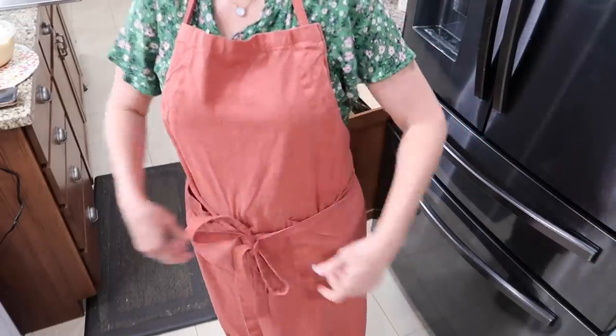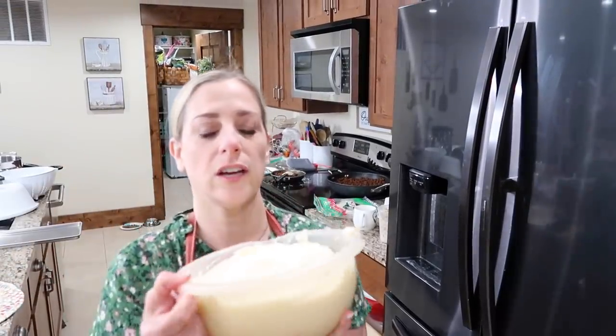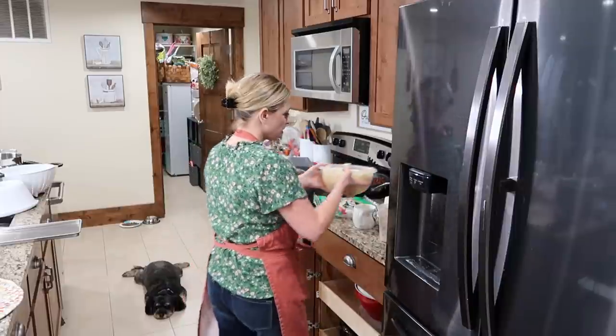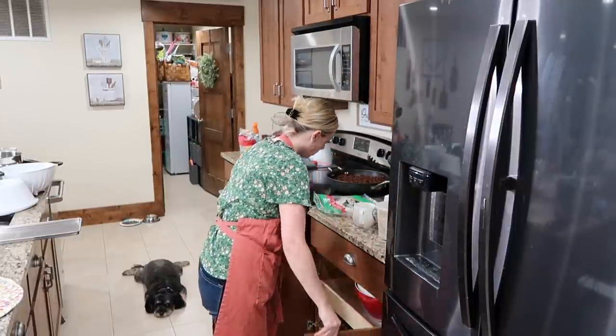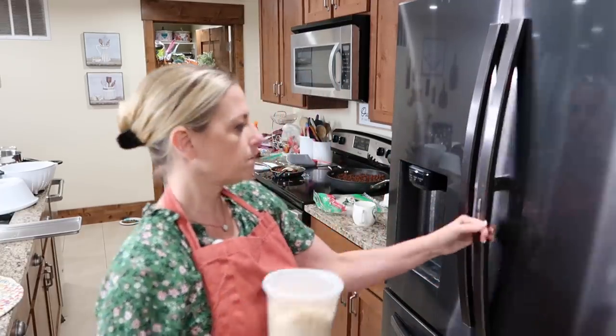So that is fantastic. These are going to cool because I eventually want to freeze them into portions. So I'm just gonna put that over here. All right, let's start on the taco kits.